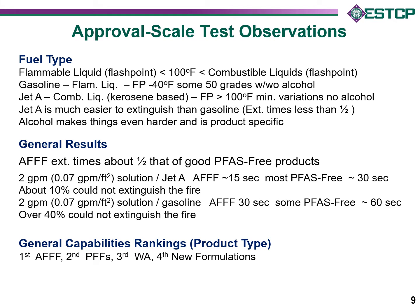As far as general results, the AFFF extinguishment times were about half that of the good PFAS-free products. At 2 gallons a minute, AFFF put the Jet A fire out in about 15 seconds, as opposed to 30 seconds for the PFAS-free products. And only about 10% of the products couldn't put that fire out.